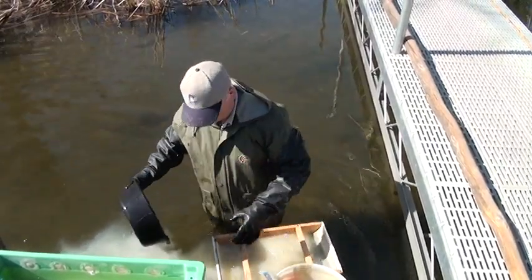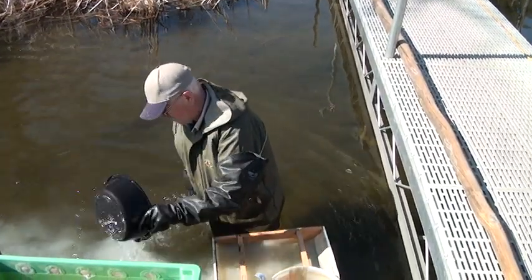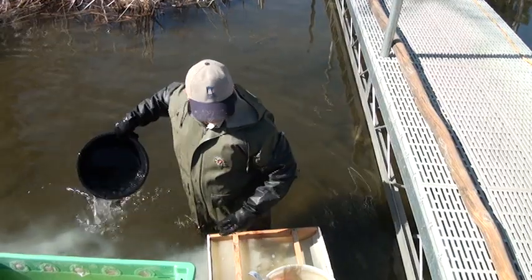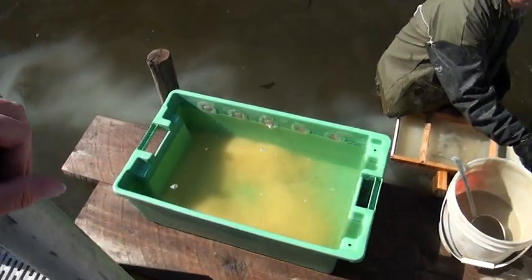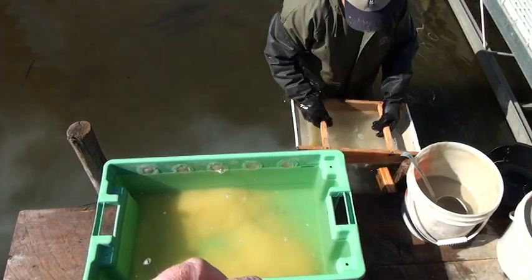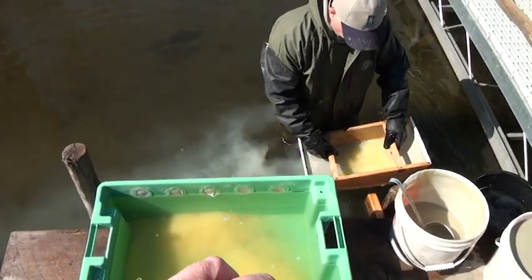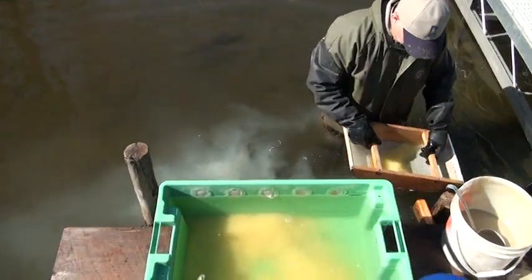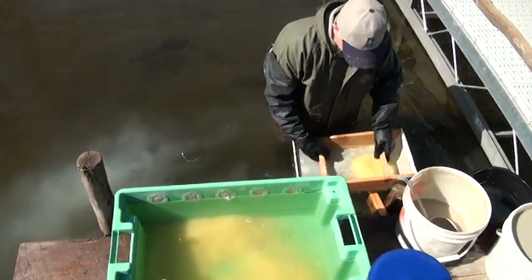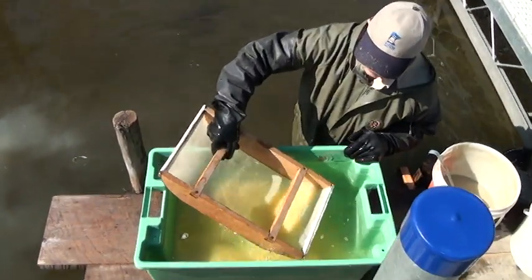And the screen is fine enough that the eggs stay in the screen? Yep. And the tub here, the yellow is the eggs. And they retain a little bit of clay on them yet. Real fine coating will adhere to the eggshell. Yep. Okay, that's all it takes. And I just gently float them off.